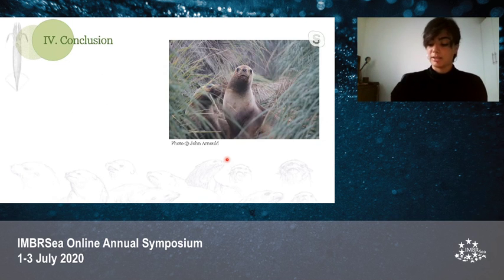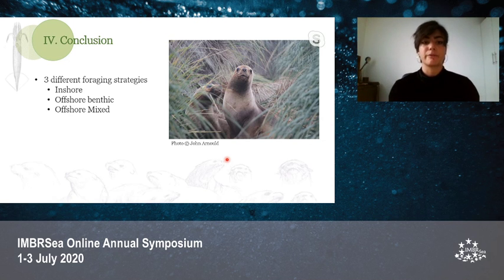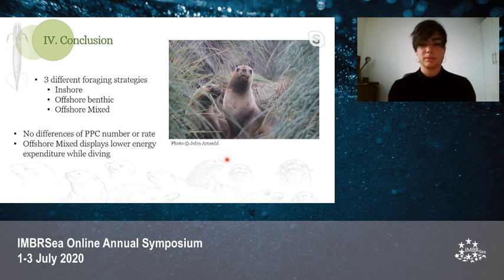Then, as a conclusion, we have seen three different foraging strategies: inshore, offshore benthic, and offshore mixed, which did not display apparent differences in foraging efficiency in terms of potential prey captures and rates. And the only significant difference was that the mixed foragers were showing a lower energy expenditure while diving.